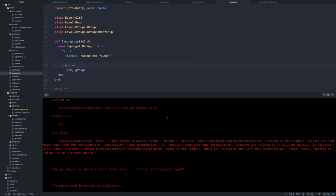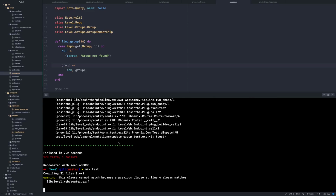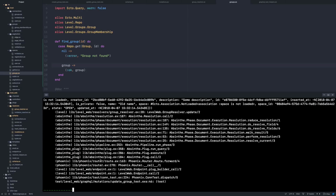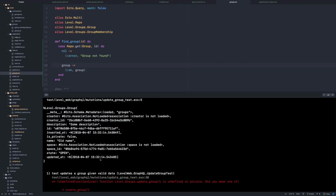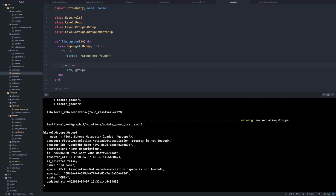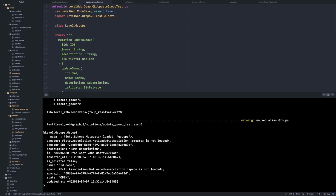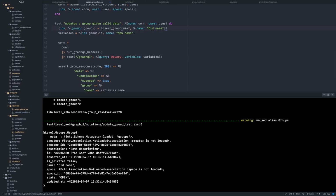Want to rerun? See if it works. Oh, also, we had some new warnings. Yeah, let's look at those. Oh, that seems to have gone away. Okay. Unused alias groups in update group test. For whatever reason, this warning got output here. Probably because you have an IO thing that's calling. Yeah. So this alias is left over from the test file that I copied, and since we're not actually using this, that's what the warning is. So I can just delete that. Do you want to kill that inspect too? Yeah, let's do that.